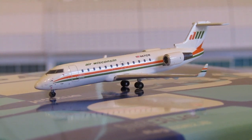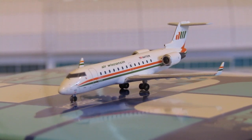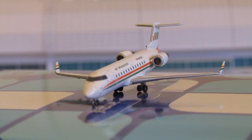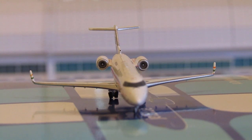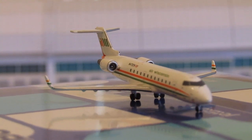I really like the colors on this. That orange and some sort of green. It's not my favorite green color by any means, but I like me some green. So I love my Aer Lingus. Like I said, I love green.